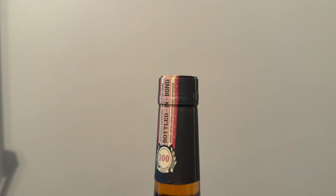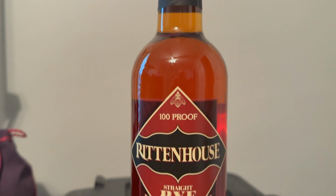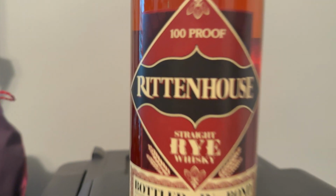It says, Rittenhouse Straight Rye Whiskey is a storied Pennsylvania-style rye whose heritage commemorates Philadelphia's famous Rittenhouse Square. Still bottled in bond under U.S. government supervision to meet the strictest requirements, the Rittenhouse you enjoy today carries forth the distinct and spicy flavor profile established long ago. So, we'll see if this budget rye is any good or not.